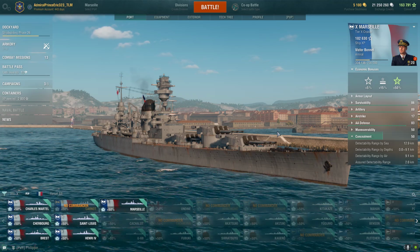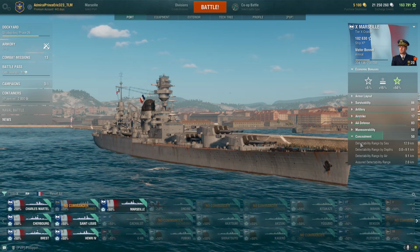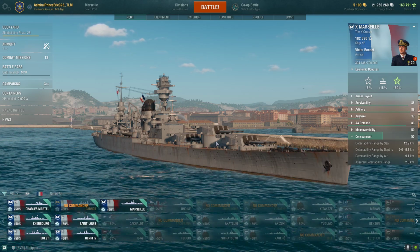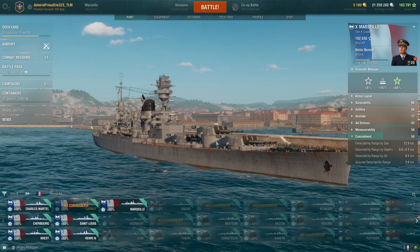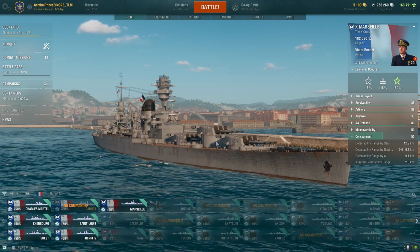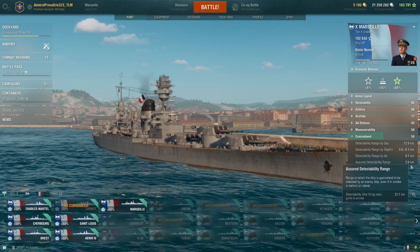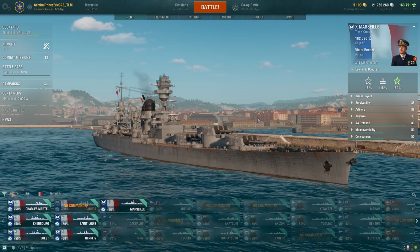Okay. So concealment, we got detectability range by sea is about 12.9 kilometers with the right upgrades and commander skills. Detectability range by depth is about 0.0 to 9.1 kilometers. Range by air is going to be 9.1 kilometers. And the assured detectability range is about 2 kilometers. So far so good.